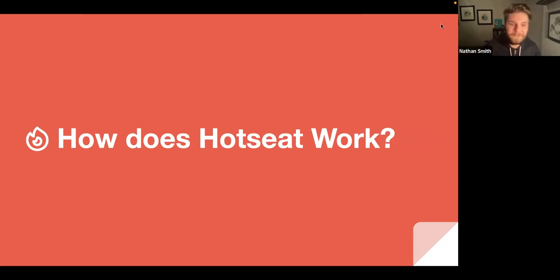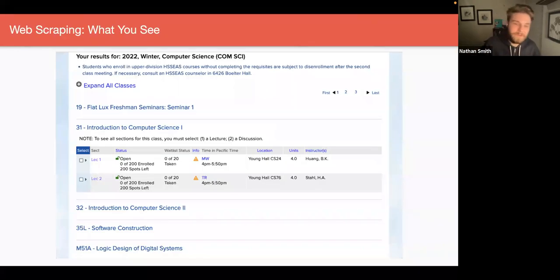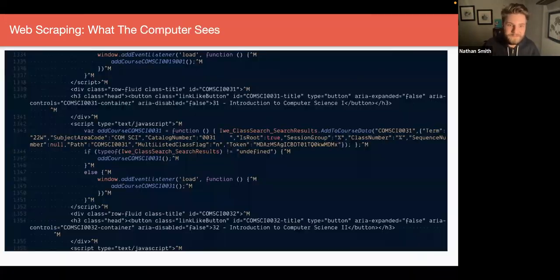How does Hotseat work? You may have heard us mention web scraping a couple of times now. What exactly is scraping? If you go to a website, like the UCLA registrar website, you'll see a page like this, and it has all the info you need to know about classes or whatever you might be interested in. If you're a computer, what you see is this.